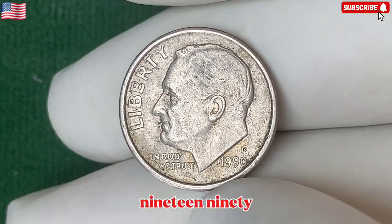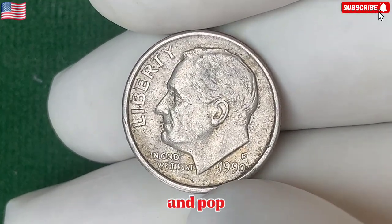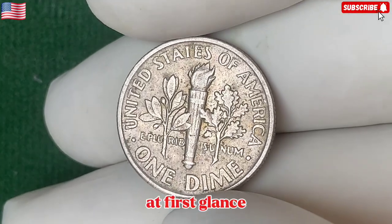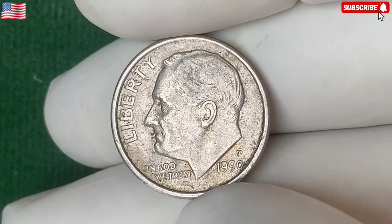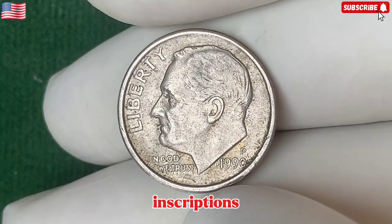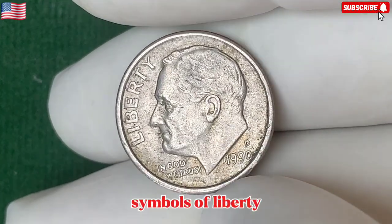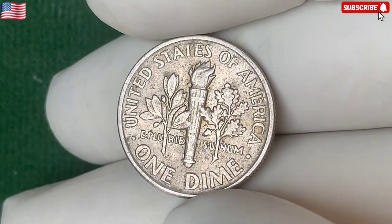Fast forward to the year 1990. The Cold War was coming to a close, the internet was just beginning to take shape, and pop culture was booming. Meanwhile, the US Mint was hard at work striking hundreds of millions of dimes for circulation. At first glance, the 1990 Roosevelt dime doesn't look much different from its predecessors. It still features Roosevelt's left-facing profile on the obverse, along with the familiar inscriptions, "Liberty, In God We Trust," and the year, 1990. On the reverse, we see the torch, oak branch, and olive branch, symbols of liberty, strength, and peace. But there's one tiny detail that makes all the difference: the mint mark.